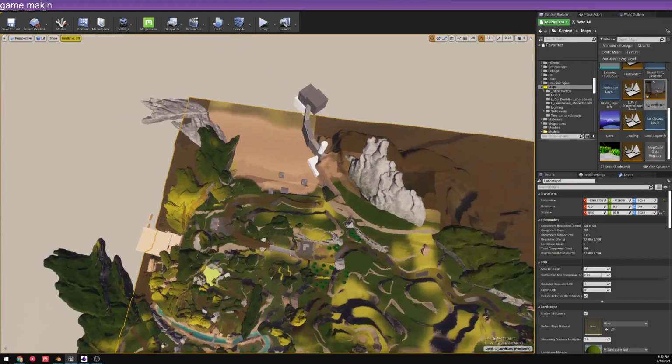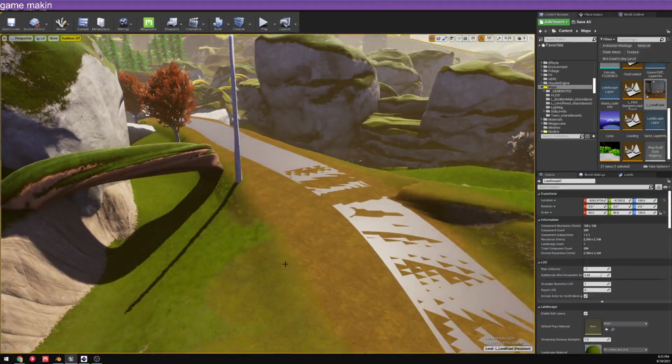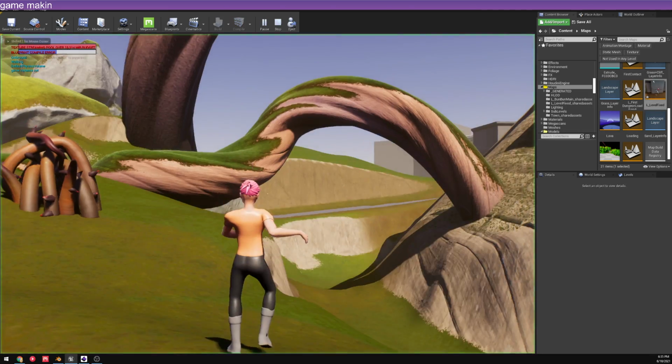Yeah, Unreal handles basically everything. They do a lot of smart things in the background for you, especially for something like landscape, which is built in. Oh, yeah, play. I forgot I broke stuff.